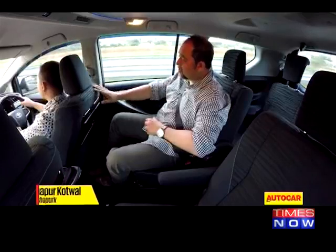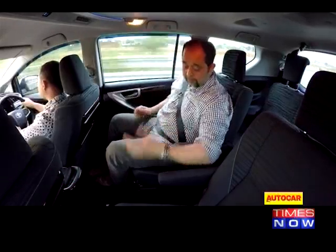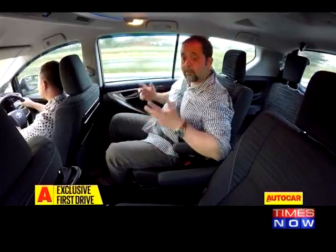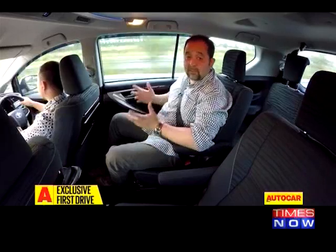Look at the construction of the seat, the quality of the fabric, the way this door pad is put together. You never had this on the earlier Innova. Of course, there's also the comfort. Nice long seat base, plenty of comfort there, good backrest, good support for the elbows. This really is a good car to be chauffeur driven in.